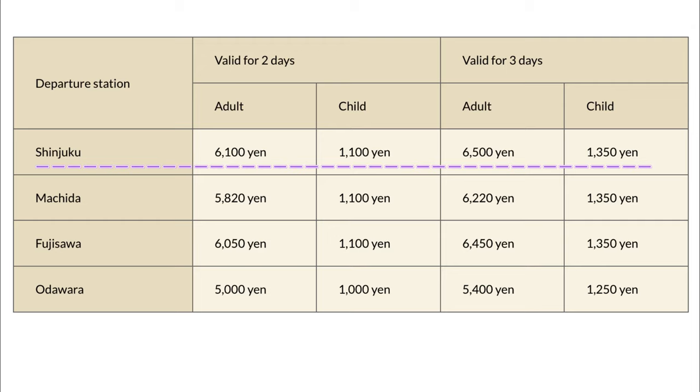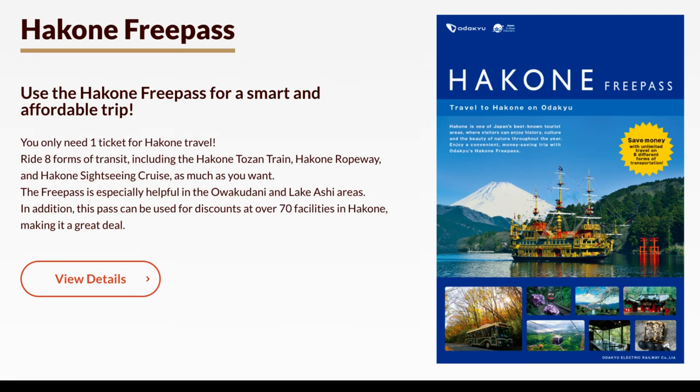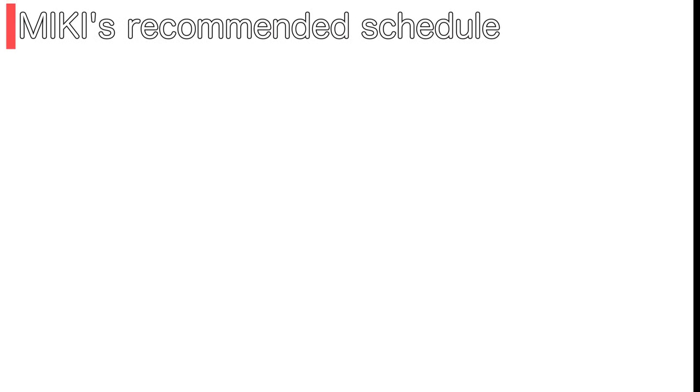The Hakone Free Pass also includes round-trip transportation from Shinjuku Station to Hakone. If you go from Shinjuku to Hakone and back to Shinjuku again, you should buy the Hakone Free Pass. You can buy it at any Odakyu line station or on the website. Check their website for more information.